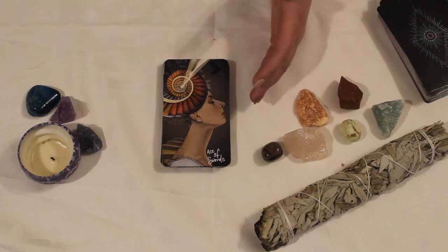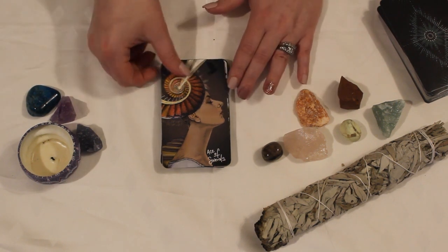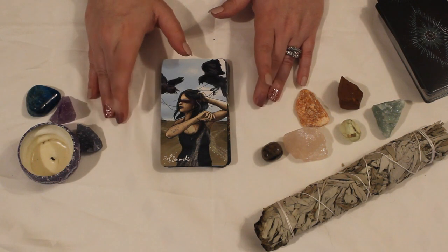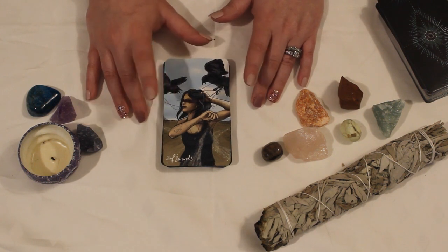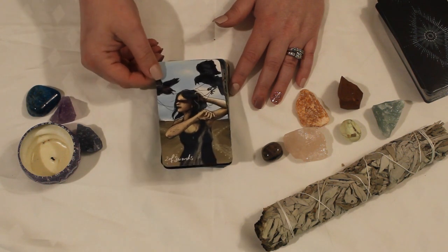It's just amazing. The symbolism is incredible. I just love that, the Two of Swords with the crows. I love this. I don't think anyone has ever seen a deck like this, the way that it's interpreted.